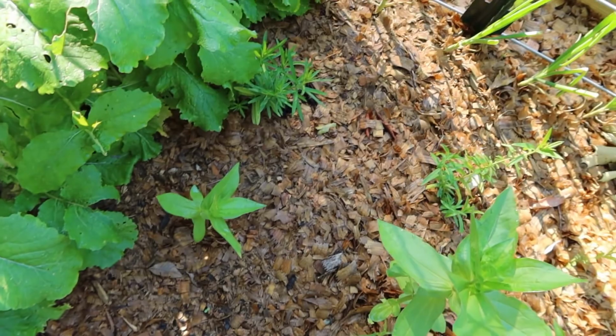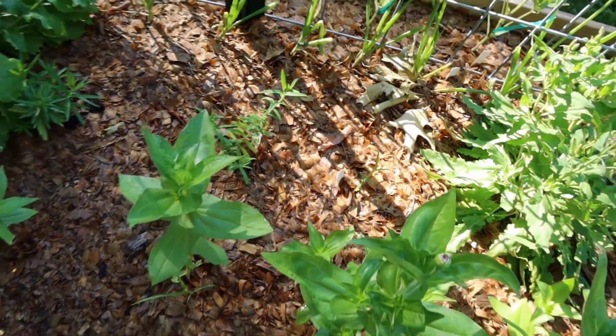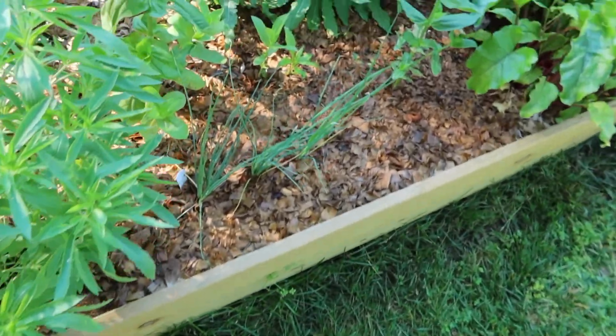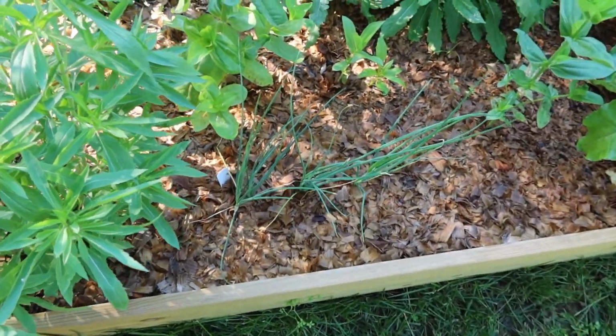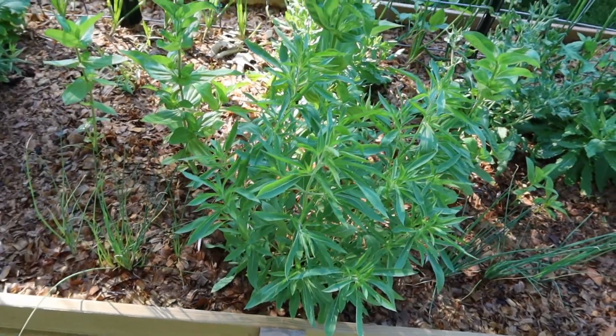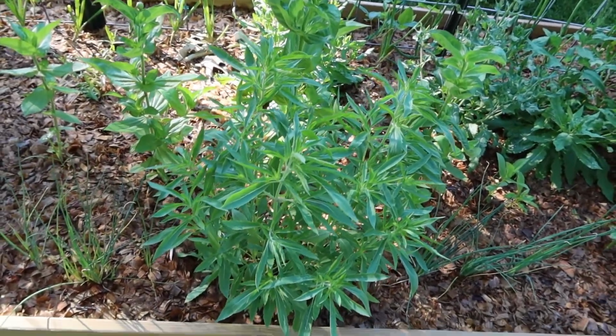The milkweed is still alive, but slow back there. My chives are very much fuller, I should say. And then this bee balm has also gotten enormous. No flowers yet on it.